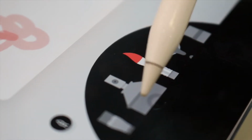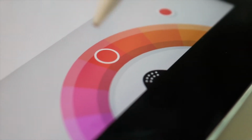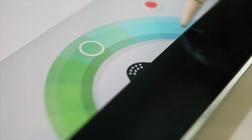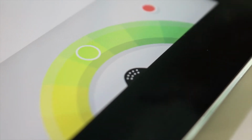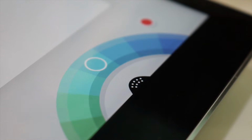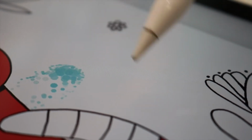So yeah, I just think it's also time for an upgrade for this thing. But yeah, I played around with some of the coloring options that you have. So yeah, click the color. So many things to choose from. Love this app, and it's just so fun just to see how you work with the Apple Pencil.